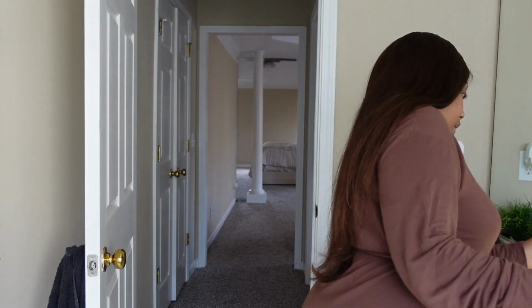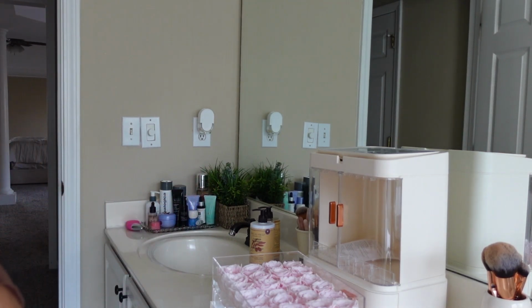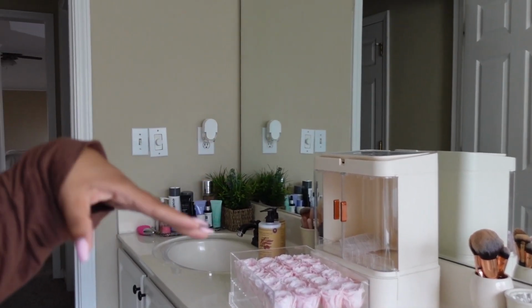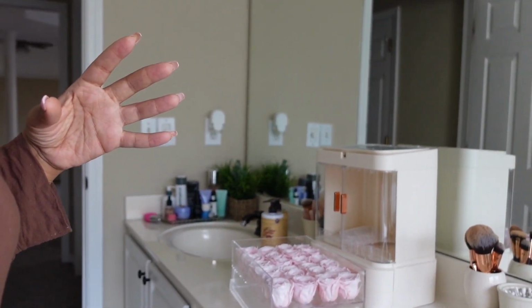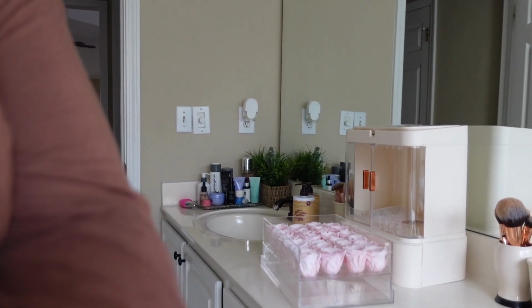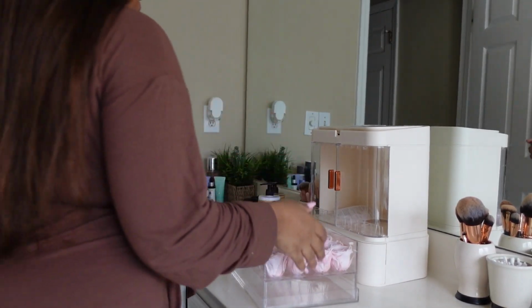Because for instance, you see all of my skincare products right there, and then I had the flowers and the makeup and all of this stuff just right there. I don't want that all in the way, if you know what I mean. I don't want to have a lot of stuff on the counter. But I use my skincare stuff every day.